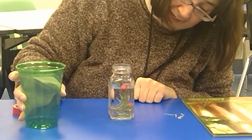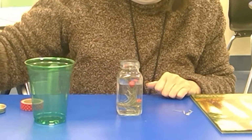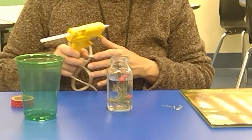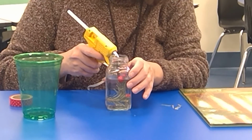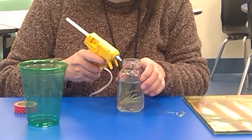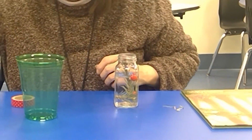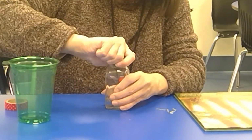I don't have quite enough. I filled this one up to the top, but I didn't set aside quite enough water to do that, but that's okay. Then you're going to need really strong glue. A glue stick isn't going to be enough, so your grown-up's going to glue it for you. I'm just going to pretend. They can use a glue stick like this to glue the lid on, or they can use some kind of strong glue, epoxy glue, to keep the lid on tight.